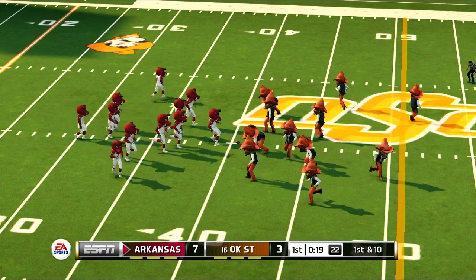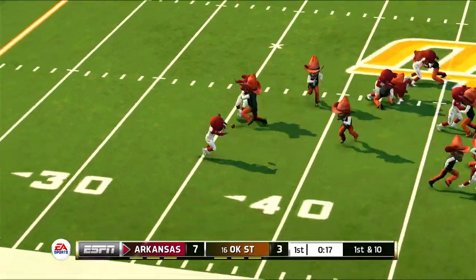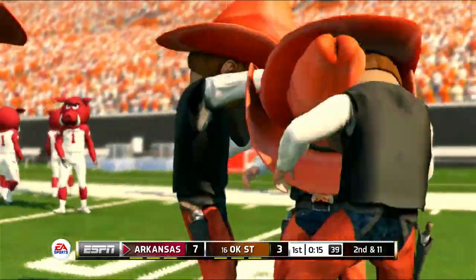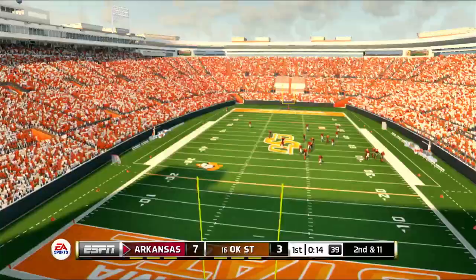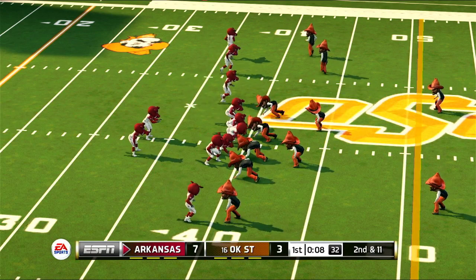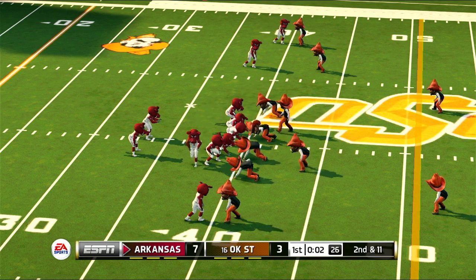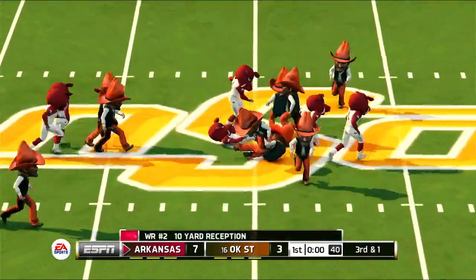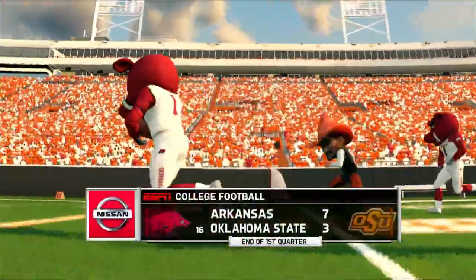From their own 40-yard line, first down, Arkansas is up 4. They'll drop him for a loss. The halfback loses about 1 on the option. In a hurry. They'll bring him down at the 50. We've played one quarter. The Razorbacks lead 7-3.